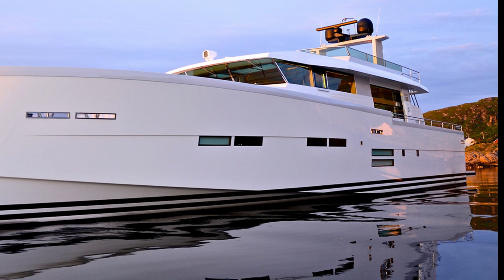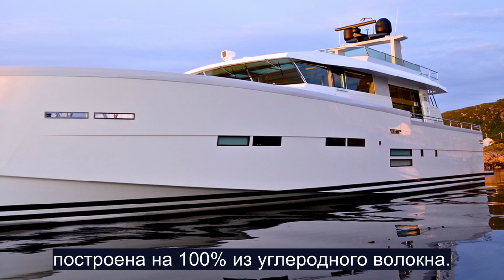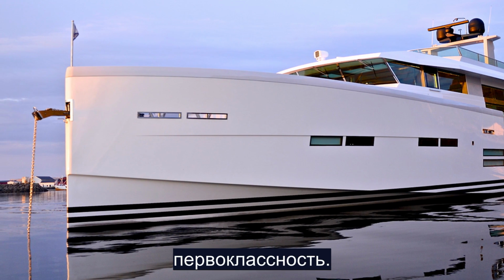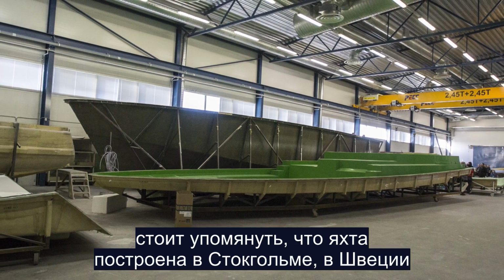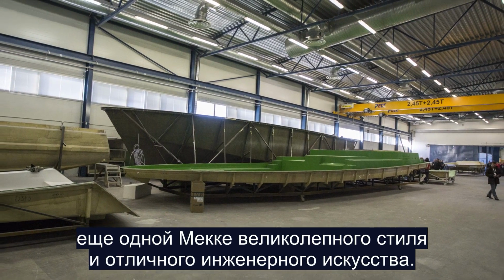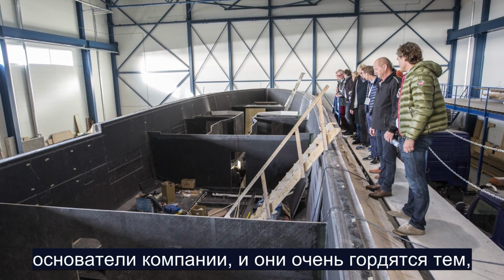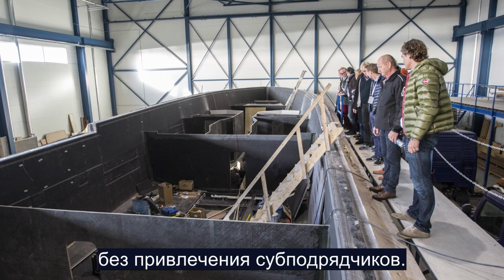As the name suggests, the Carbon Delta 88 is, according to the manufacturer, built 100% from carbon fibre. The advantages of this being that it is ultra light, ultra strong, and they say ultra cool. And talking about ultra cool, this yacht is actually built in Stockholm, Sweden, another mecca of distinctive style and excellent engineering. The 28,000 square metre shipyard is owned by the founders of the company, and they're very proud that everything is made by them, in-house, not by subcontractors.